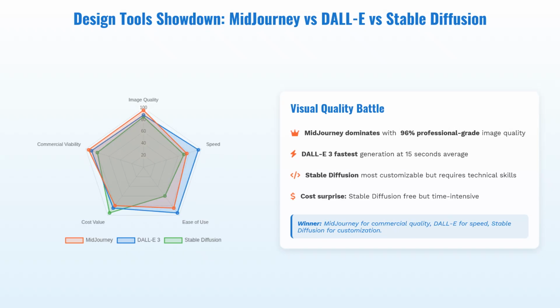The design tools battle revealed the most dramatic differences of any category I tested, with clear winners emerging for different use cases. I put each tool through identical prompts for logo design, social media graphics, product mockups, and artistic illustrations, measuring quality, speed, ease of use, cost effectiveness, and commercial viability. MidJourney absolutely dominated in image quality, producing stunning professional grade visuals that consistently looked like they came from a high end design agency. I'd rate 96% of its outputs as commercially valuable. DALL-E 3 surprised me with its speed, generating high quality images in just 15 seconds compared to MidJourney's 60 to 90-second wait times, making it perfect for rapid prototyping and social media content.